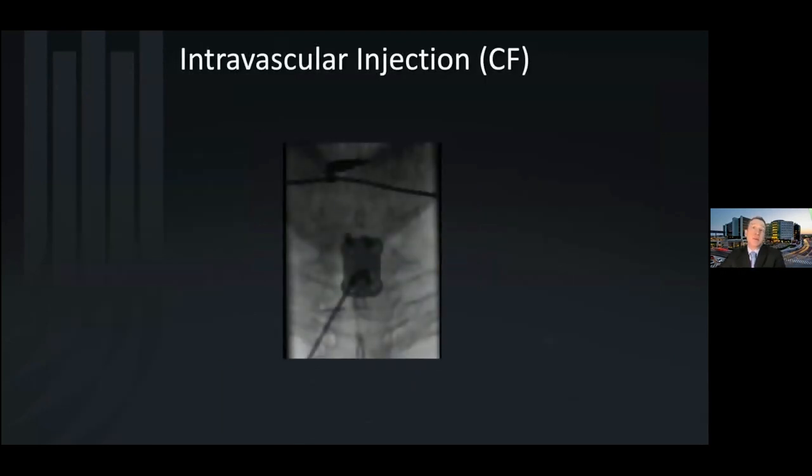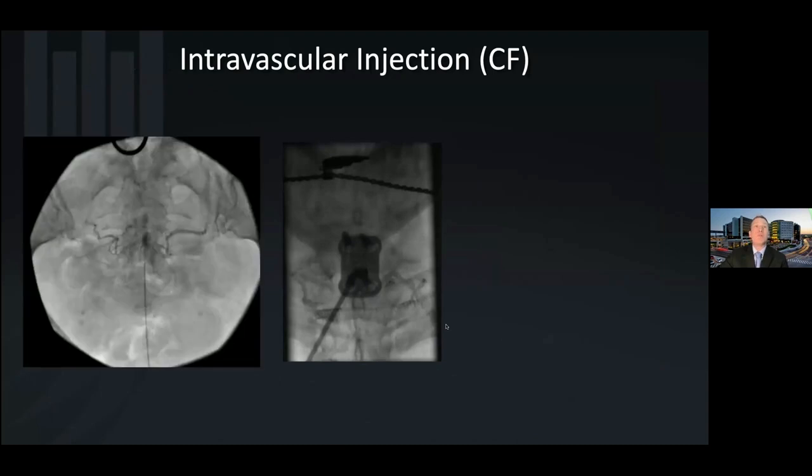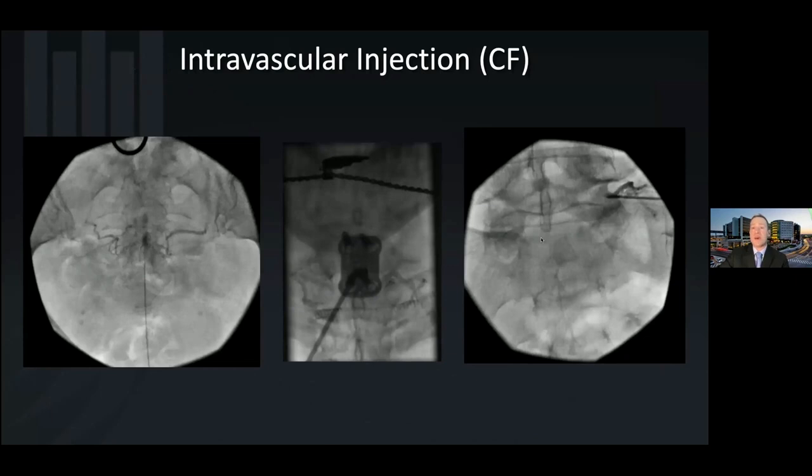Okay, here's what this looks like under conventional fluoro. So here you're injecting and we're seeing a pretty obvious appearance of multiple areas of veins that are taking up the contrast. Here's a couple other examples of that as well.